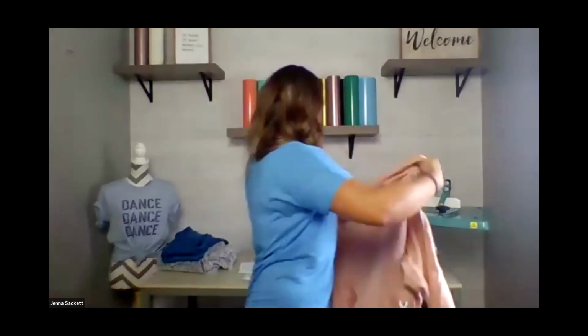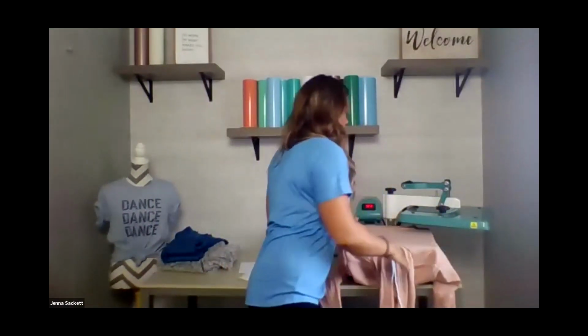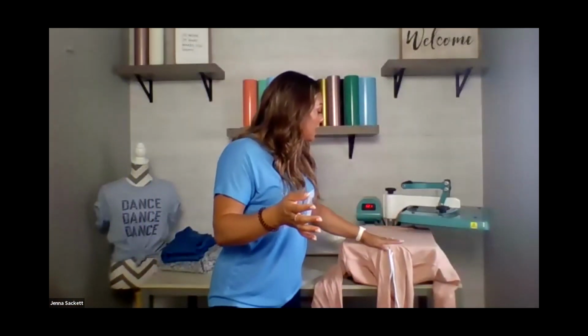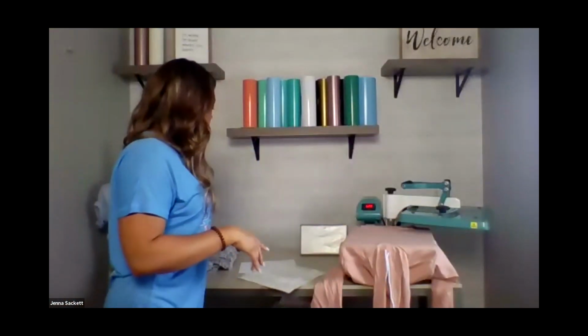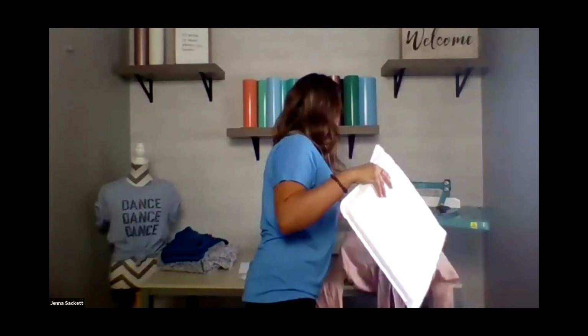Okay, so I'm going to load this on the 15 by 15. Anytime I am working with a hoodie, what I would absolutely love is to have an interchangeable platen for this that is an 11 by 15. That is not available to me with this style of heat press. With some of the other heat presses that we'll be working with throughout some other sessions, that is an option. But for this, I'm going to need a pillow. So I'm going to grab that and insert it inside of my hoodie.